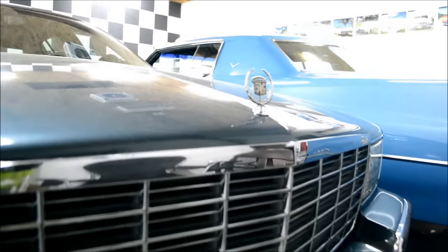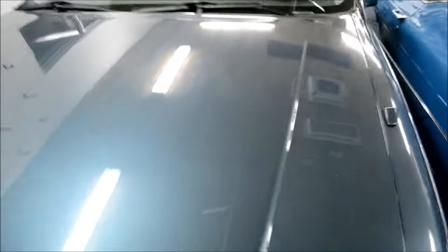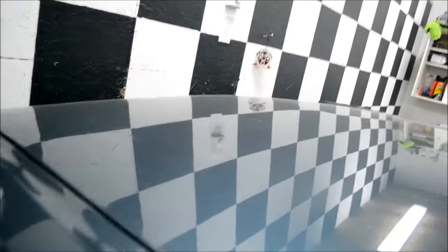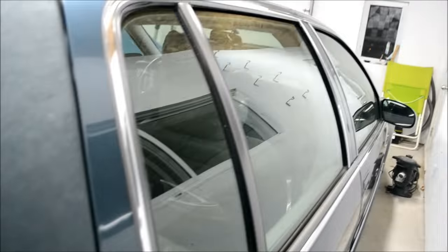Cadillac. Give it a rev. Yeah, it's really tight, but beautiful car. Oh man, it's tight, man. It's as tight as could be. Definitely a car guy who had this garage.